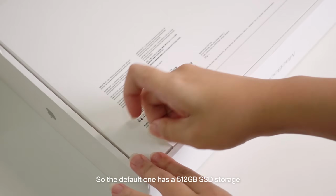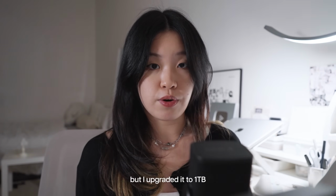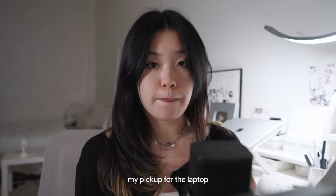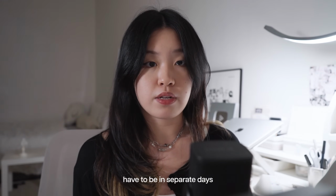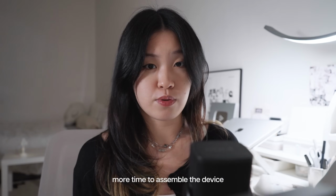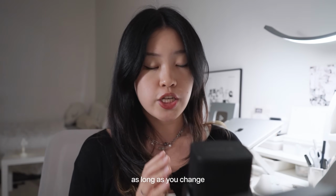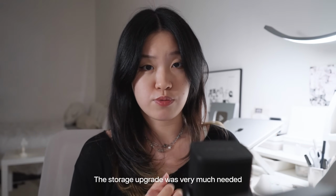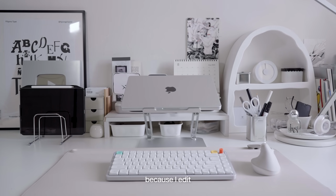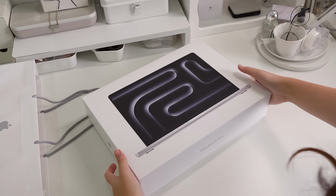So the default one has a 512 SSD storage, but I upgraded it to 1TB, and because of this, my pickup for the laptop and also my AirPods have to be in separate days because it probably needed more time to assemble the device. It's considered customization as long as you change anything out of its original default specs. The storage upgrade was very much needed because I edit on a lot of footages and 512 is just not enough for me.